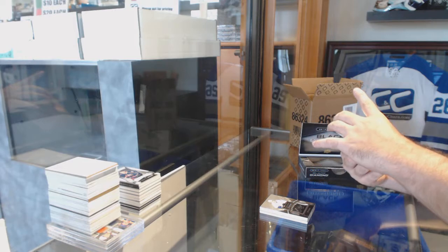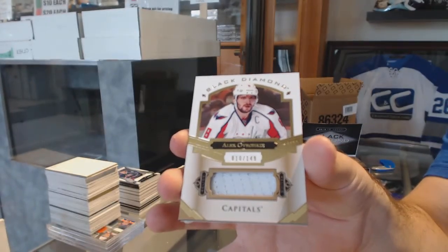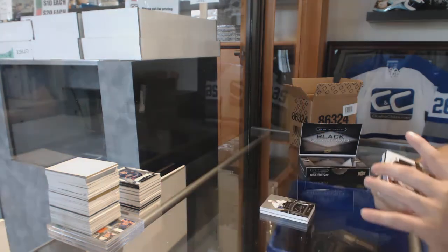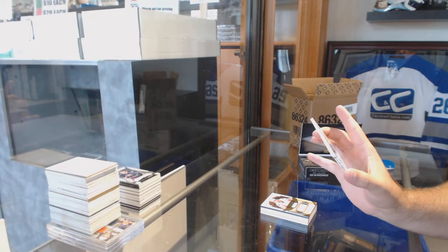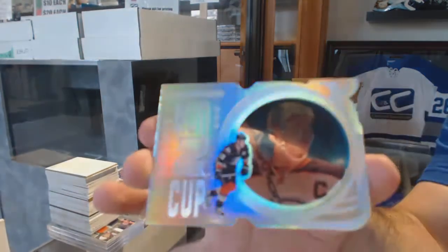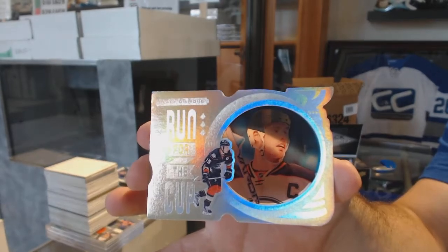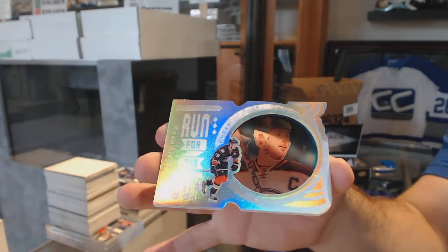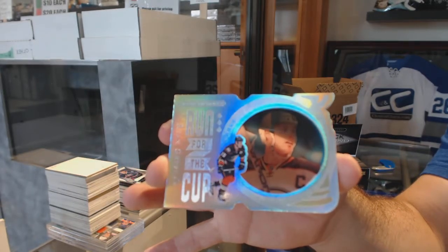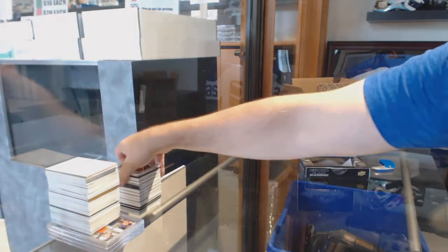We've got a base jersey to 149 for the Capitals, Alex Ovechkin. And we've got a run for the cup, number 299, Ryan Getzlaff. Run for the cup, Ryan Getzlaff to 99.